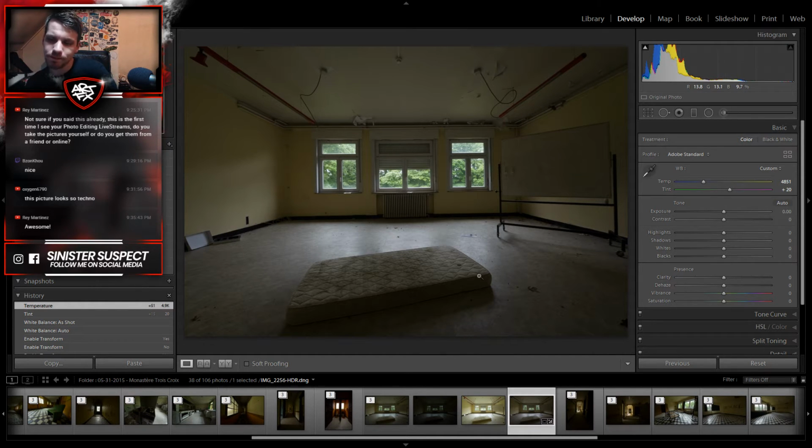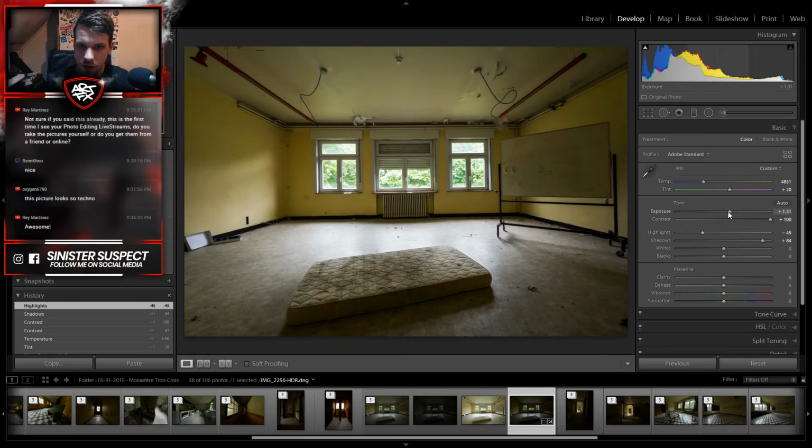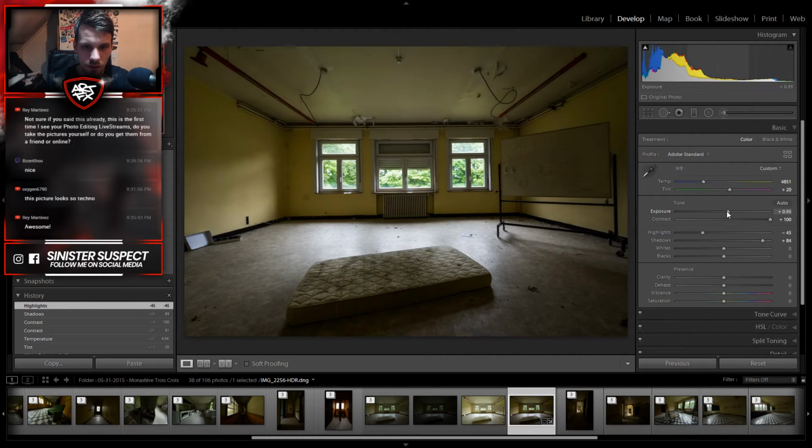Now for this one, I'm not sure if I want to bring the contrast up all the way, like I did on the other one, because that really darkens the image a lot. But we'll start with that as a starting point. Increase the shadows a bit, I'm going to decrease the highlights a bit, and I'm going to increase the exposure. Now I'm going to try decreasing that contrast. Yeah, I'm not going to go up all the way on the contrast on this one. About there looks right.